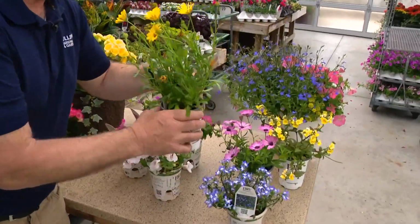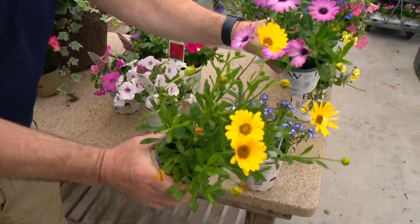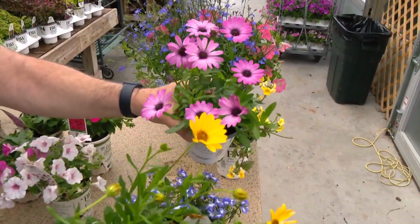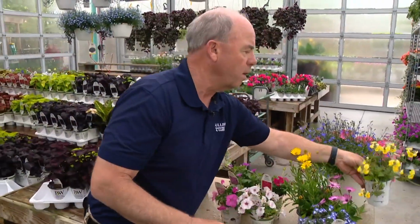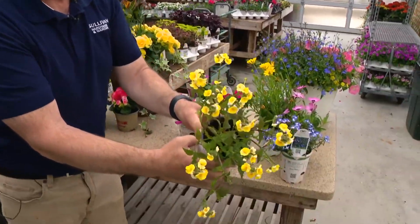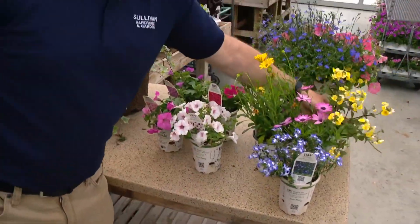All right, same thing. These are great spring plants. These are Osteospermum. And you know what? They'll live all summer, but they tend to go out of bloom. So I'd be a little careful. And Diascia right here, same thing. They're great and beautiful for the early spring, but I think there's better things to use.